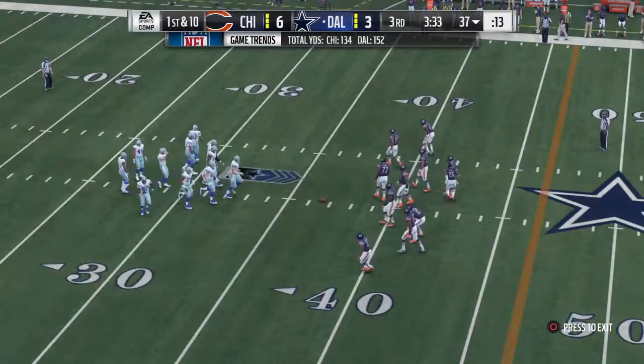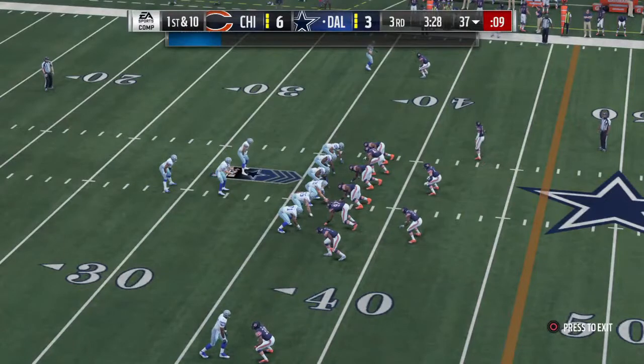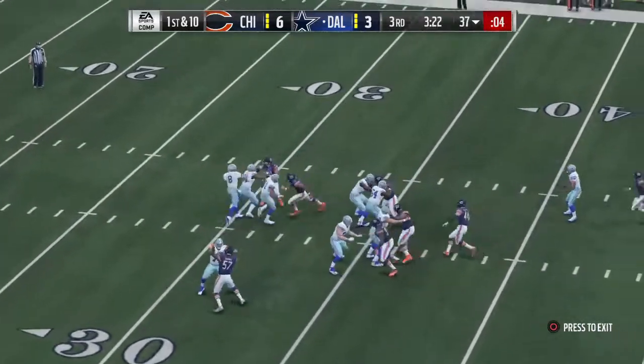The defense had felt great about what they had going. Now they've got to turn their attention to getting it back in that direction. Can they bottle him up again? Because I'd say after that run, confidence is pretty high for him.